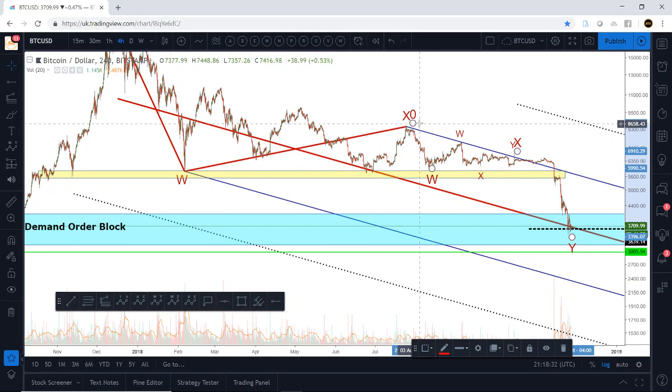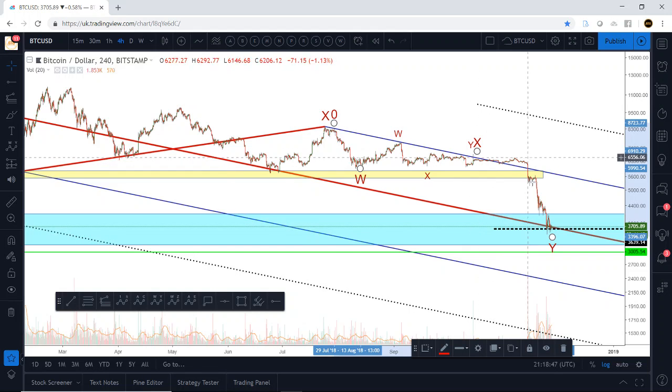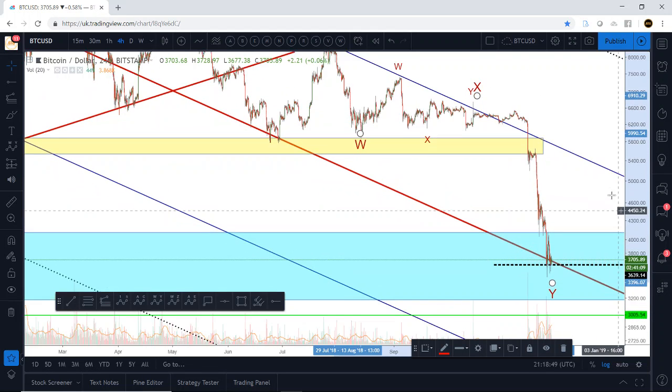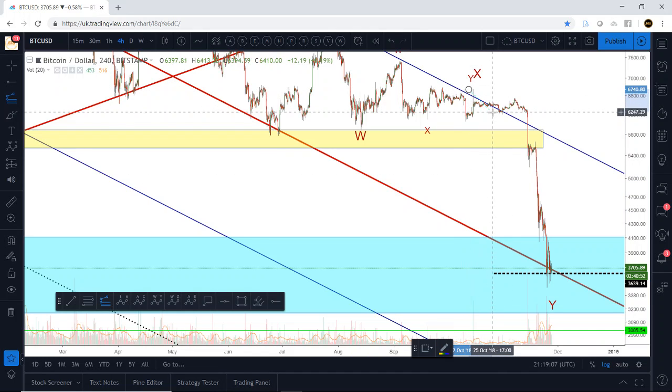Okay, so that's our W, this is X and this is Y, and the subwave count of the X wave is a WXY. That's how I'm looking at it so far. And within this Y wave, so we're really going into detail here, I've got this to be 3 waves down, retracement, and you'll see this next 3 waves down is a 2.618 extension of the first 3 waves down. So let's have a look. Fib extension from here. These are 3 waves down.